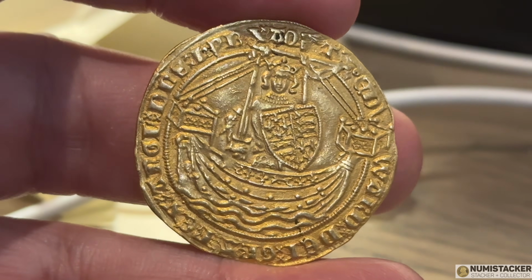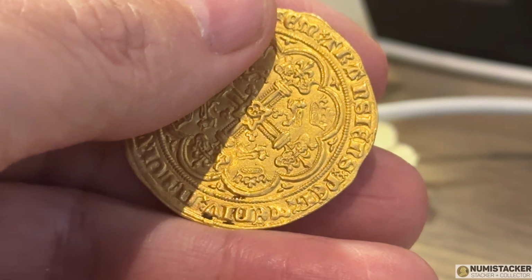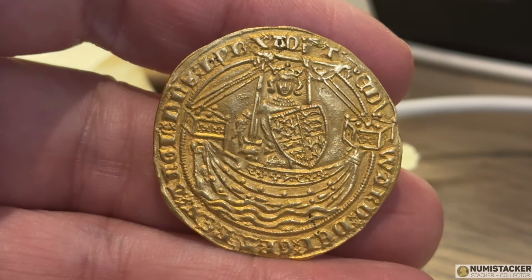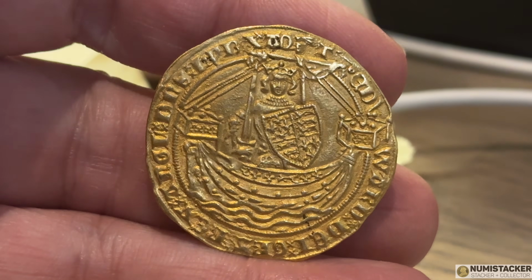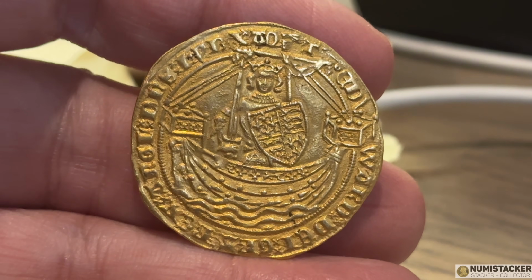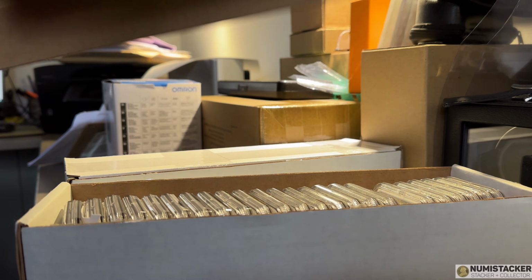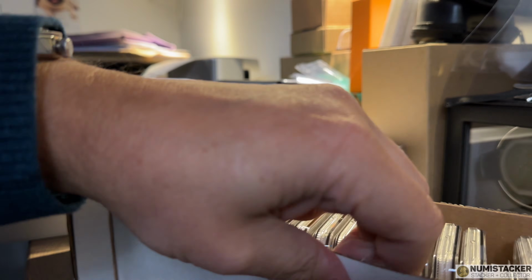Before I do that, I just wanted to show you this beautiful noble that came in for submission to NGC. Absolutely lovely coin. I love to see these kind of coins, and you're seeing quite a few of these being submitted for grading. Historically, a lot of these coins have stayed in cabinets, but you're gradually getting some good gold hammered coins seeping through the grading system. So without further ado, let's move on and take a look at some of the coins that have come back. We'll do one of these mega results.